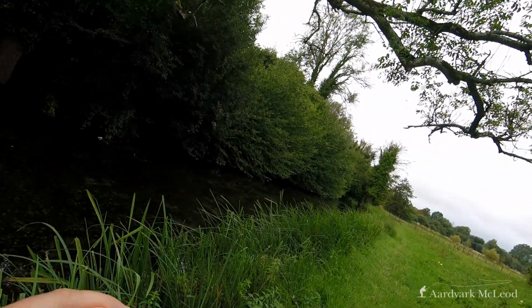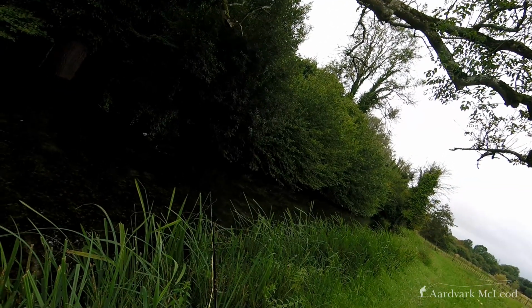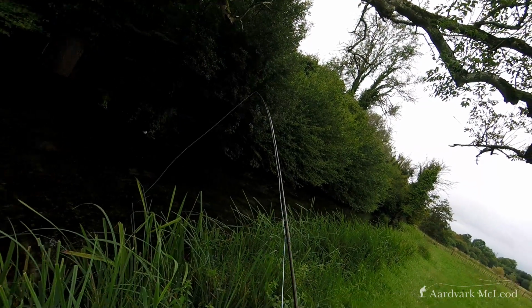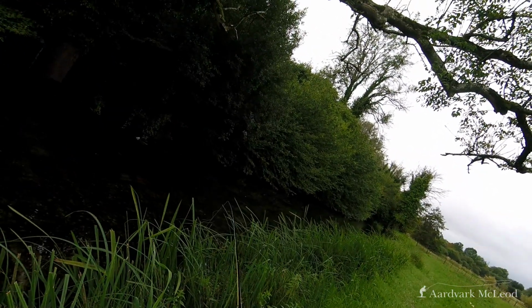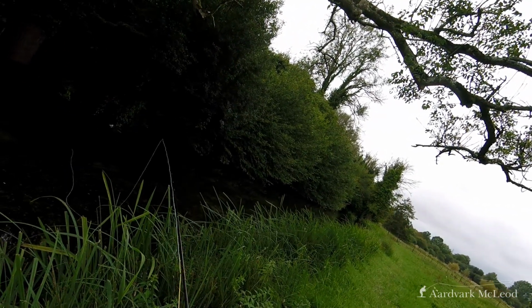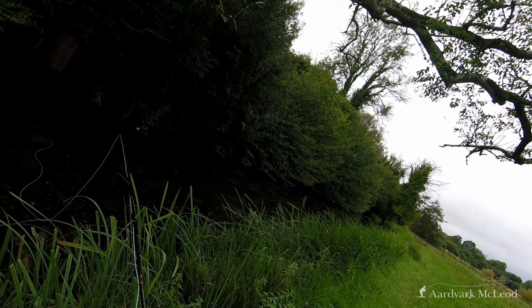He's got to tuck it under this bush. Oh, that was right on his nose, and that was close. That was very close. Came and had a really good inspection of it. Wasn't impressed though. Literally flicking around and landing on his nose. And that was a fish that came out of nowhere. I don't know where he came from.